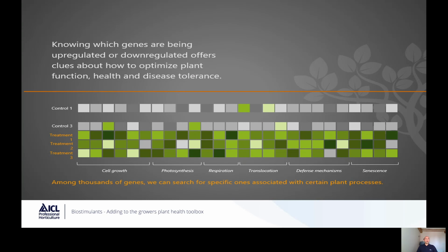Here we can see from trial work the upregulation of genes within the plant. If you look at the treatments, the grey colour signifies a lesser response, with the green indicating a greater response. You do see some response in the control because, as we said, this is a natural process within the plant. When you compare the control to the treatments which have had applications of biostimulants, there's a much larger response within the plant, which obviously gives them a distinct advantage.